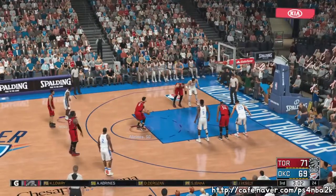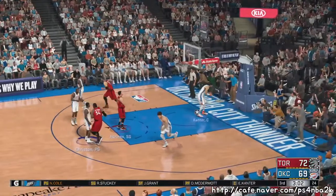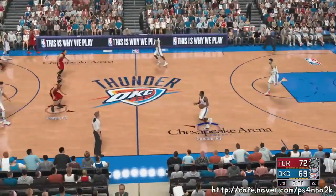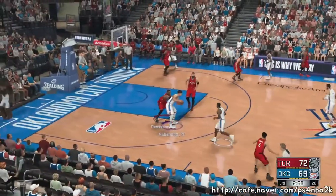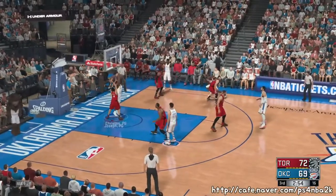Chris Dunn's checked in for Norris Cole. And Toronto will go for a different look here. Jonas Valanciunas, he's checked in for Vesely. Patterson comes in for Serge Ibaka. Damari Carroll's checked in for DeMar DeRozan. And Cory Joseph subbed in for Kyle Lowry.